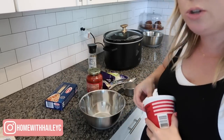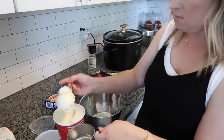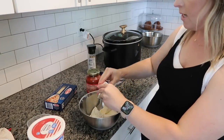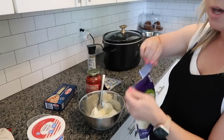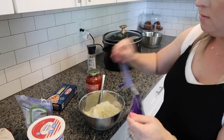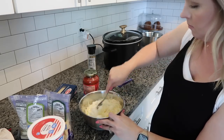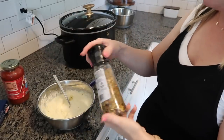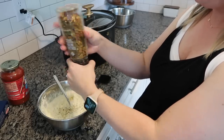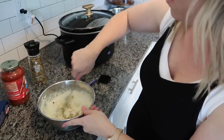So we're gonna do 2 cups of ricotta cheese. Then we're gonna add 1 egg. Then we're gonna add 1 cup of mozzarella. And then I'm gonna do about 1/2 cup of Parmesan. Give this all a good stir. And what I'm gonna add to this is some of this Italian seasoning. This is just from Sam's Club. I'm gonna add a good serving of that in here. And I'll probably also add it to my meat sauce when I get that ready.